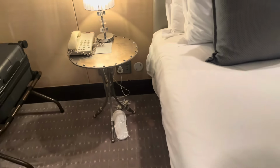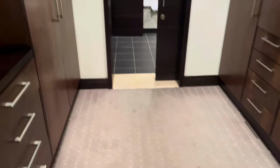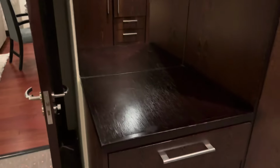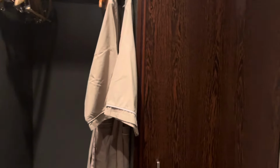All right, there's the table. Once again, those are fourth floor slippers. Cabinets. All of this is nice storage for you. Comes with a nice robe. Cleaned and nice. There you go. Hangers to hang your clothing. Beautiful. It's like perfect, perfect, perfect.